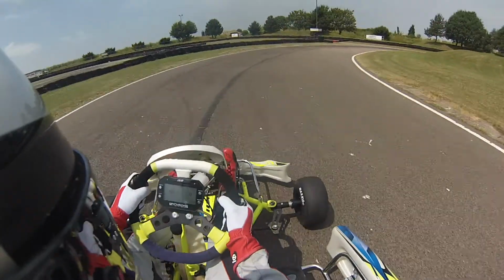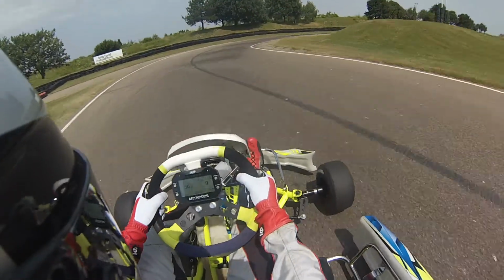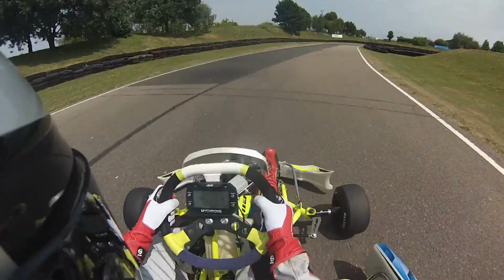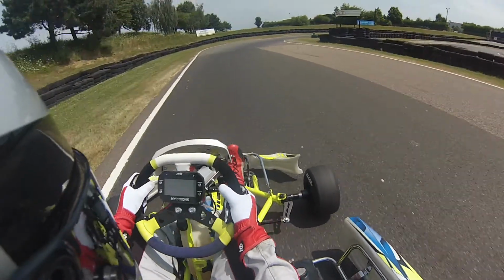And I'm hard on the power now through this right, and the reason I can do that is because the kart's not sliding. And I'm going to be wary now of 3 bumps coming up through this fast right, 1, 2, 3, but I can take it flat because the kart's not sliding and it's relatively straight. Now for the next corner, it's a really fast right, but I'm just thinking it in.